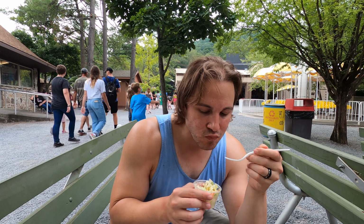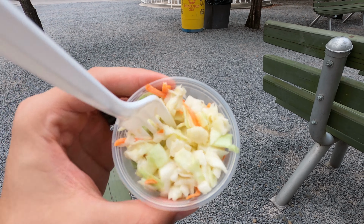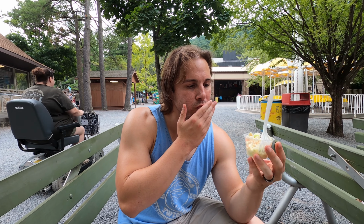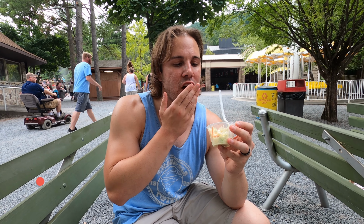So now I'm eating coleslaw. That actually looks pretty good. It's not mayonnaise heavy, very sweet. It's a coleslaw with a lot of sugar, which I'm not a huge fan of, but I appreciate it doesn't have too much mayonnaise. Fresh cabbage. The sugar kills it though. If you have less sugar, this would be better. The cabbage is the highlight.